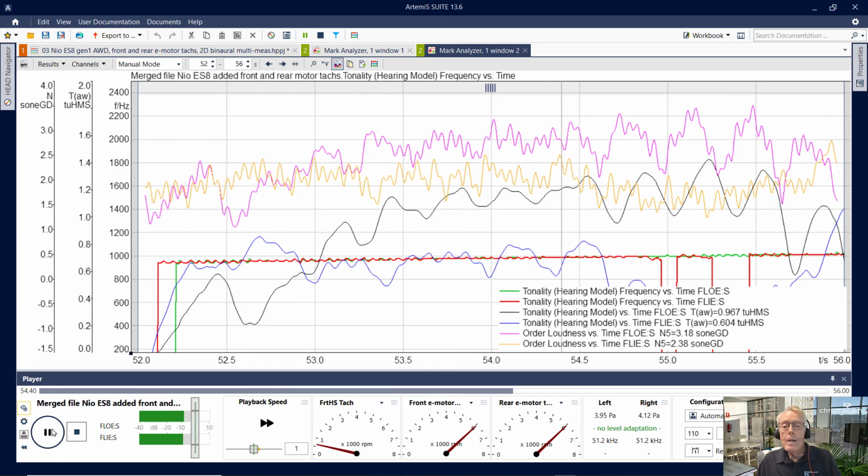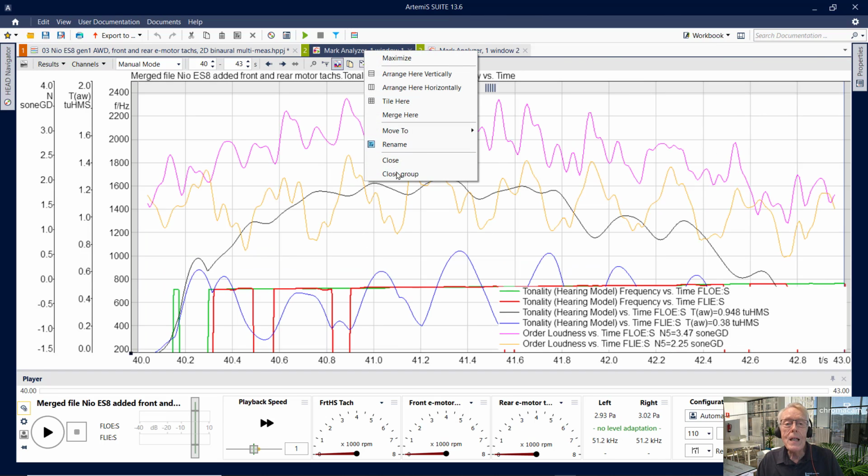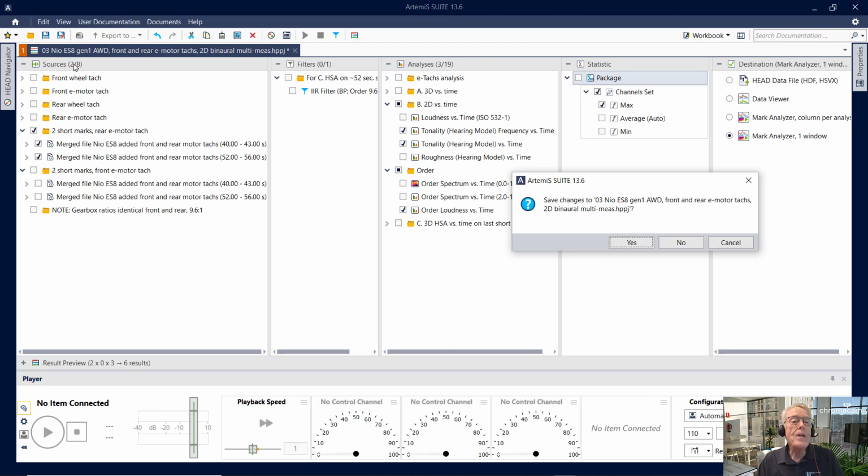So the modulations and the tonalities are more noticeable when we deviate between the ears than when we have a very similar level between the ears. So that's project number 3. Let me keep my wits about me here, and we'll go to project number 4.